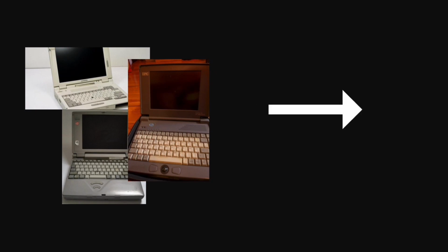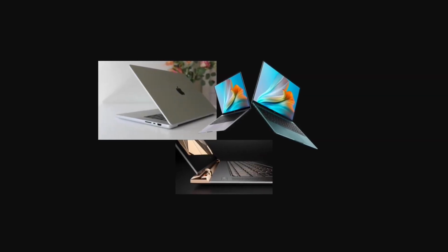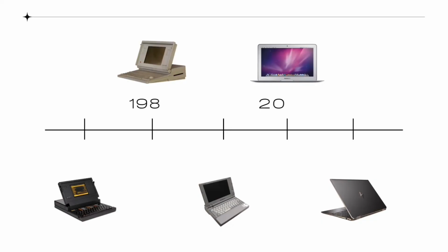However, technological advancements and a growing need for portable computing devices have led to laptops becoming smaller, lighter, and more powerful over the years. The development of laptops has undergone a lengthy and captivating progression, encompassing numerous decades. Here are some notable benchmarks in the history of laptops.